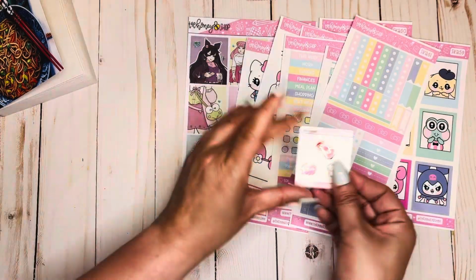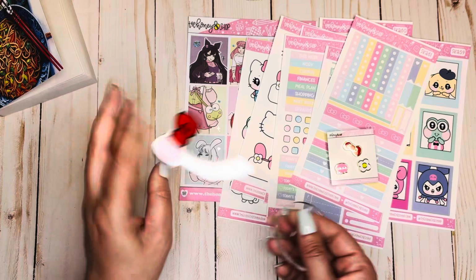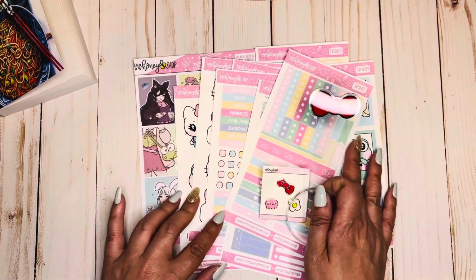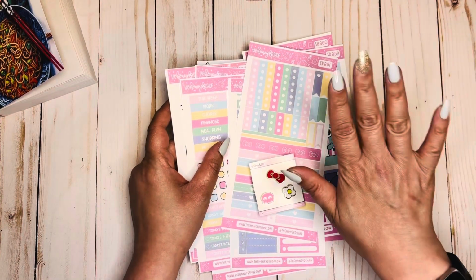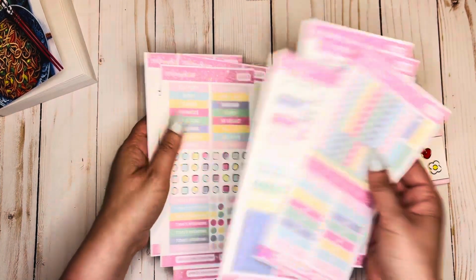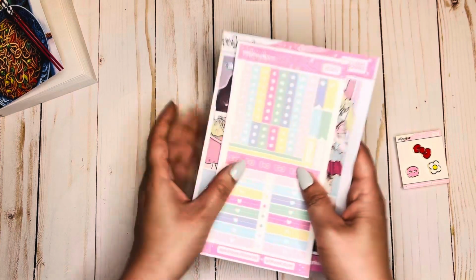And you get these cute little odds and ends. Sometimes they come with papers, sometimes they come with other stuff. Last time I got cute little tweezers that have come in handy for doing stickers, especially now that I'm wearing press-on nails all the time. It's very helpful because I have a hard time peeling things up. So that is my kit.